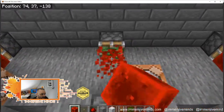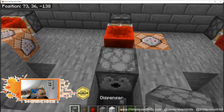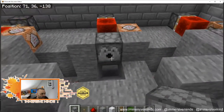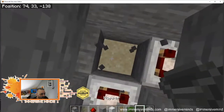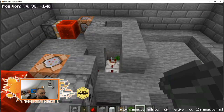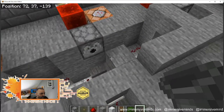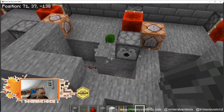I'm just going to replace all the parts. Maybe it's because it feels... I mean, no, that's just not dispensing at all. I want to see if I take something... I see the end one is now. Why is the end one dispensing? It's because the hopper is not in front of it. What if I take away that hopper? What's going on with this one?